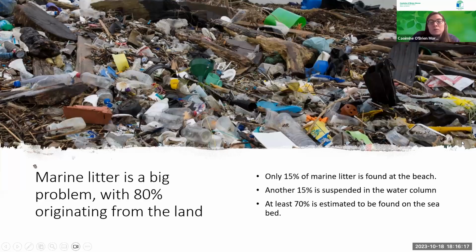So as I said, we're focusing on marine litter. Marine litter is a massive problem. About 80% of marine litter originates from land. And when we see litter on the beach, that's only representative of about 15% of the litter in the ocean environment. Another 15% is suspended in the water column, and at least 70% is actually found on the seabed. So we're really only seeing the tip of the iceberg when we think of marine litter.